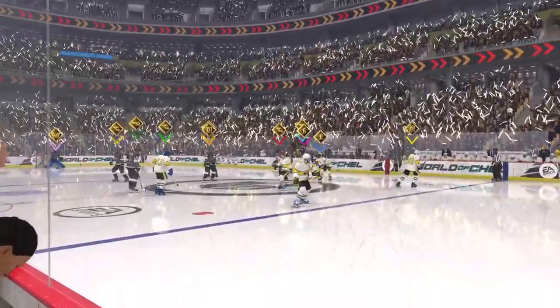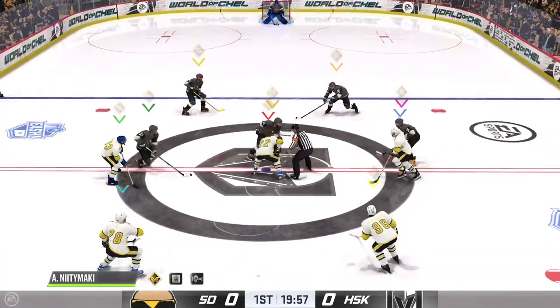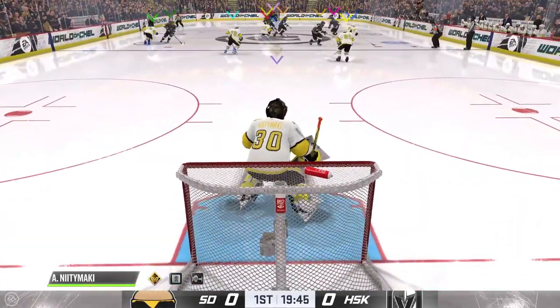Yeah, you can just feel the buzz in this city all day long, and we are seconds away now from this opening faceoff. Time to go get it. This one's underway.